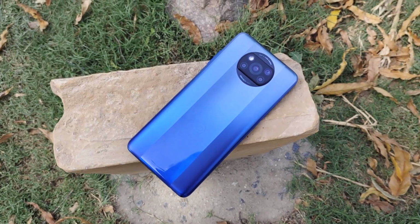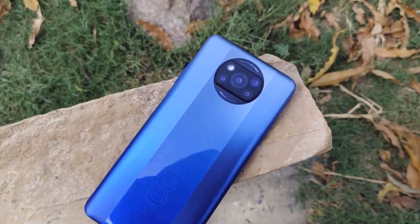Now you may think that Poco is serving you with an old design, but the way I look at it, the Poco X3 launched only 6 months back and was received well. Now if this helps keep the costs down, I think it's passable. Yeah, of course the phone is slightly bulky, heavy, but the weight is evenly distributed and it offers you a comfortable grip as well.